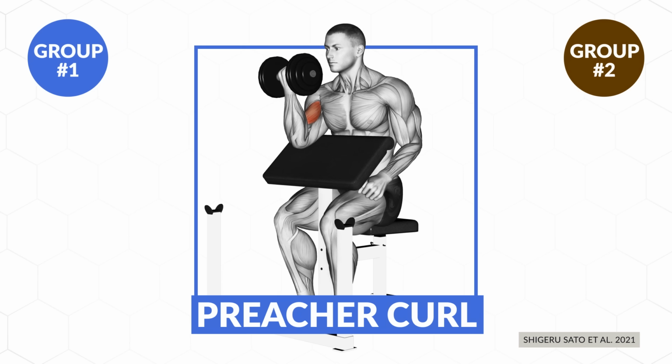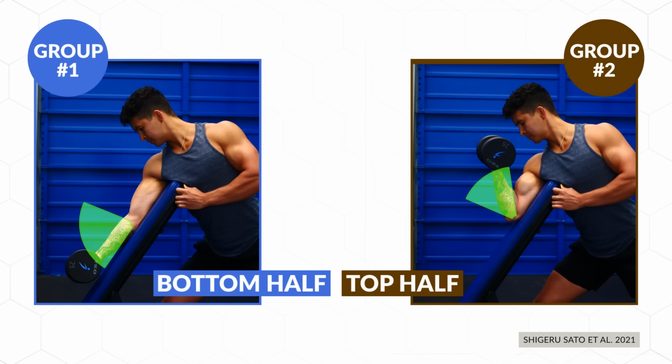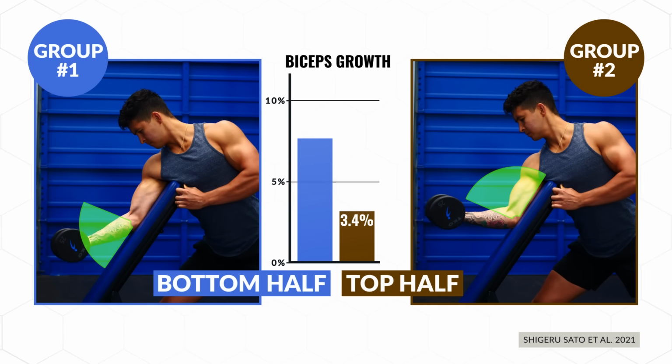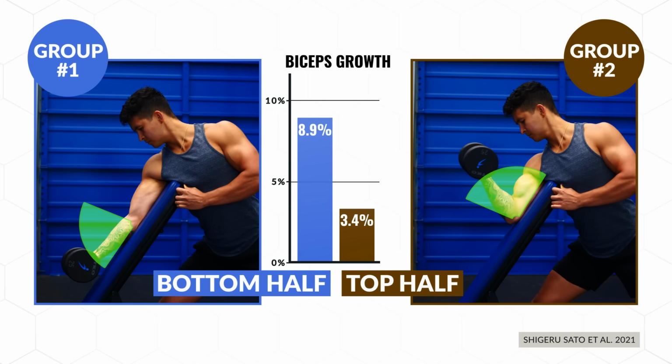One of the most exciting areas of recent research has to do with something called stretch-mediated hypertrophy. To explain what this fancy term means, let's take a look at a recent 2021 paper. Researchers had 2 groups of subjects perform the preacher curl twice a week, but either only the bottom half or the top half of the curl. After 5 weeks, they assessed the growth in the biceps. The subjects that performed only the bottom half of the curl experienced almost 3 times the biceps growth as those who only performed the top half.